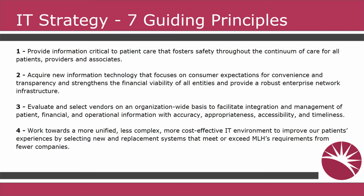Okay, there are 7 guiding principles to the Methodist IT strategy. Number 1, provide information critical to patient care that fosters safety throughout the continuum of care for all patients, providers, and associates. Number 2, acquire new information technology that focuses on consumer expectations for convenience and transparency, strengthens the financial visibility of all entities, and provides a robust experience network infrastructure.